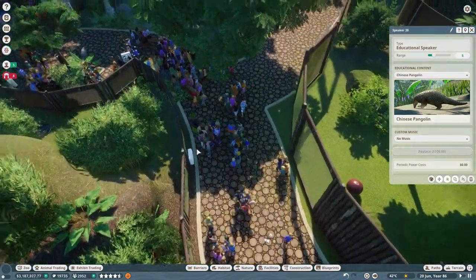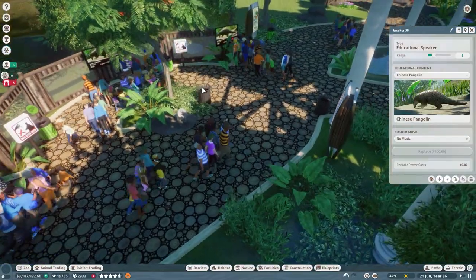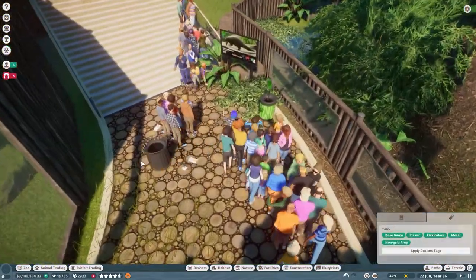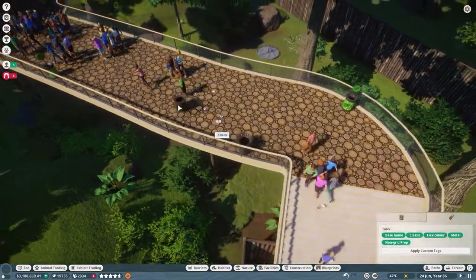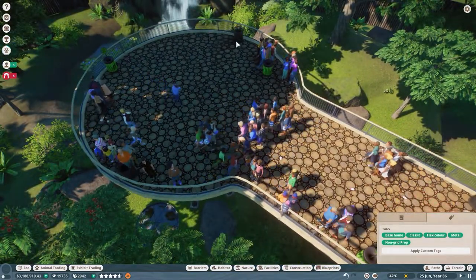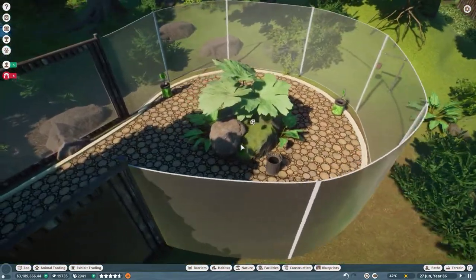Okay, there are no bins. I need a bin. No bins down here. I see people dropping stuff. They're not allowed to do that. No way are you allowed to drop all your litter and rubbish down there.